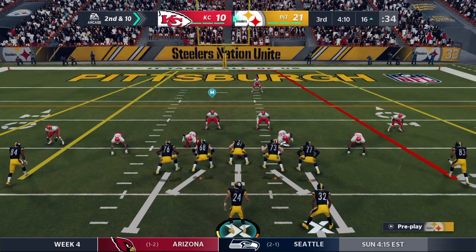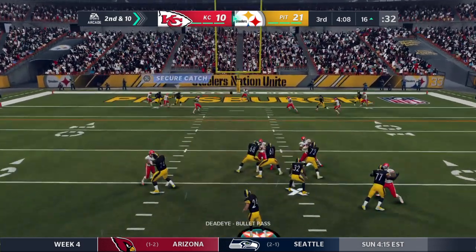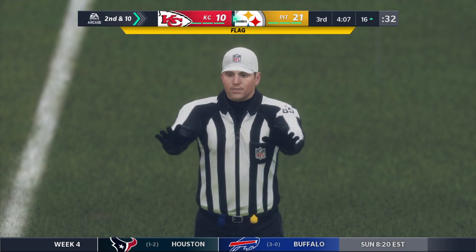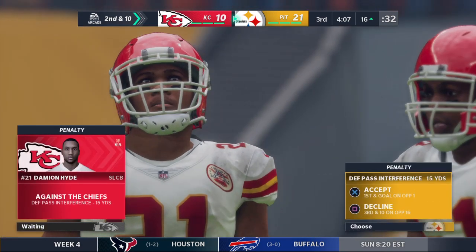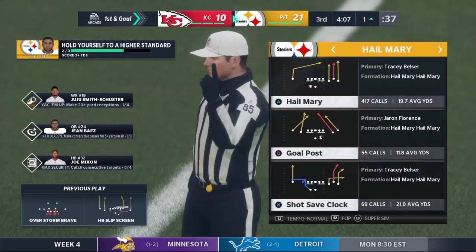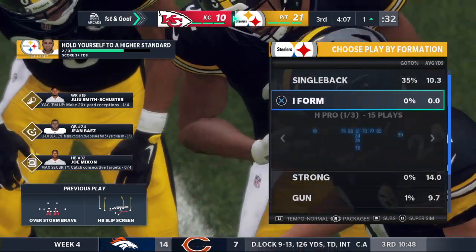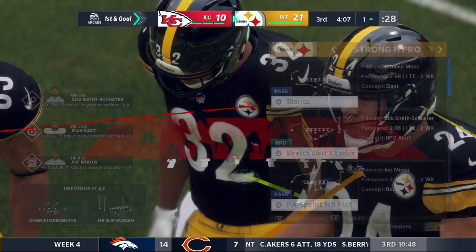So after the incompletion on first, now 2nd and 10. To the goal line, but it's incomplete. Pass interference, defense. So the pass incomplete in the end zone, but contact and pass interference. And now where does the ball get placed? At the 1-yard line. They gave up excellent real estate on that one. That's going to work really, really well for the guys who threw it.